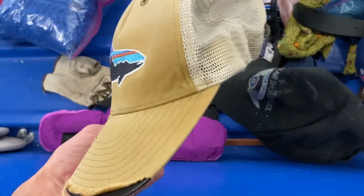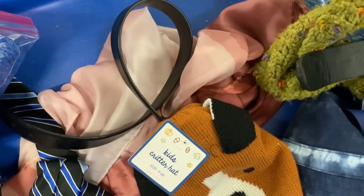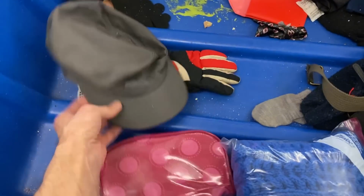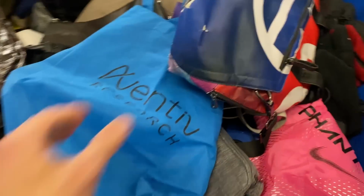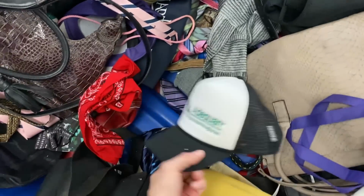However, if you go back to the Live Simply theme, and you happen to find a Patagonia Live Simply hat, especially the one that has the guitar on the front or the one that has the fish on the front, you're going to get $70, $80, $90, $100 pre-owned for those Patagonia hats. So I encourage you to check Facebook Marketplace and check Craigslist, because you might end up finding one of those hats maybe in a lot, or somebody that just bought that hat and doesn't have any clue that the price has appreciated on it, and buy it on Marketplace for $20 and turn around and flip it for $100.